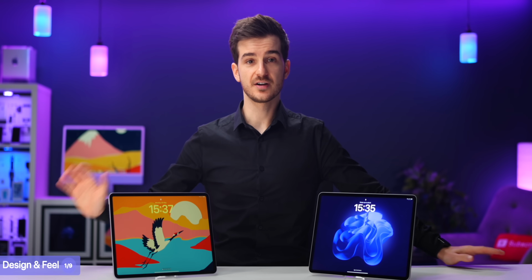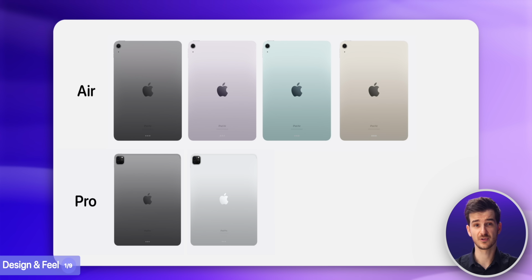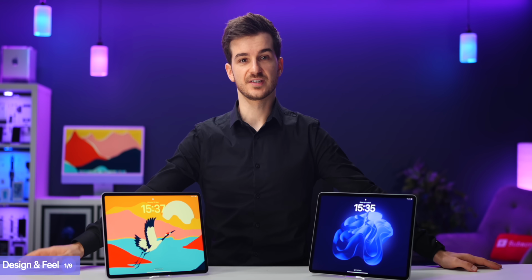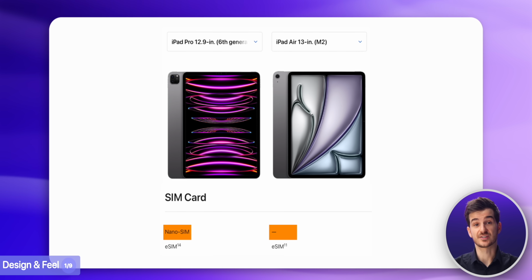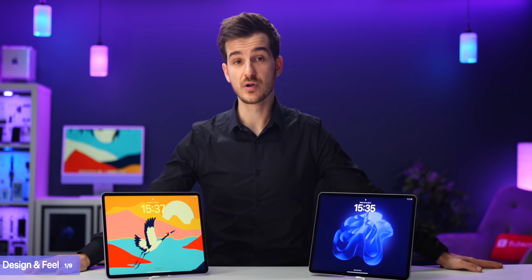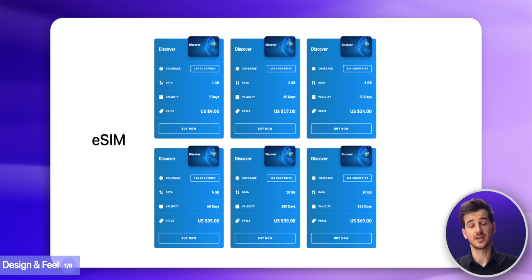Another advantage to the Air is that you also get 4 colors to choose from instead of just 2. Although, I'm not really a huge fan of the colors on the iPad Air, as they are very washed out. This one right here is apparently the purple, although it pretty much looks like silver. Another design difference is that the silver version of the iPad Air no longer comes with a SIM card slot. It is eSIM only, whereas the M2 iPad Pro does. So if you do travel a lot, then the iPad Pro will be the better option here, as physical SIM will always be cheaper and more accessible.